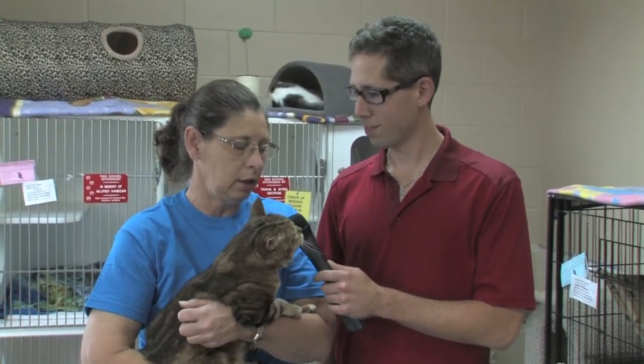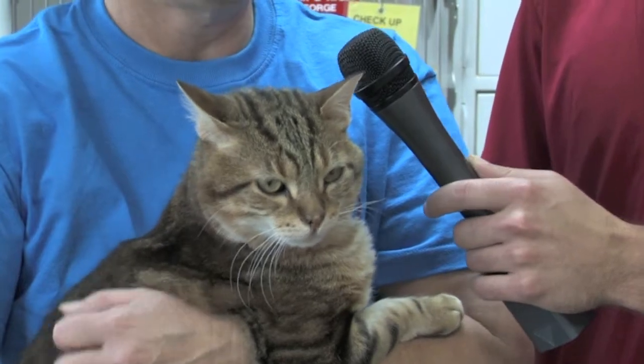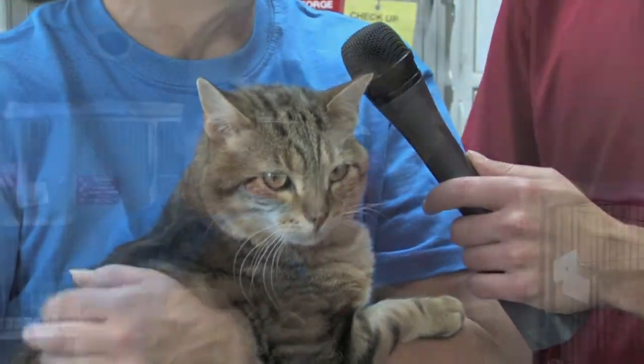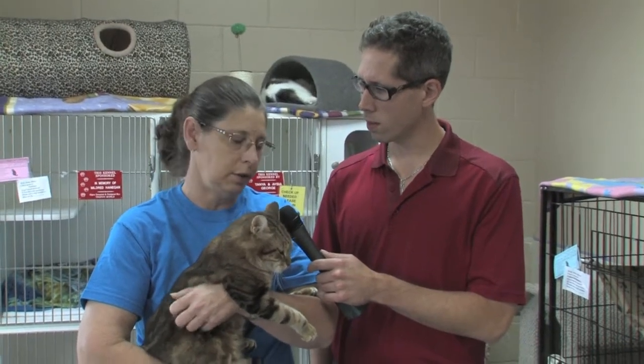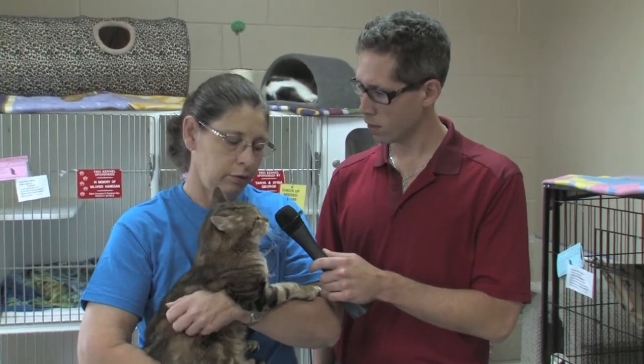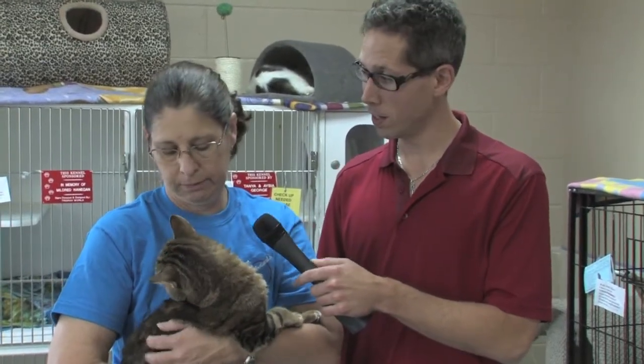This little guy here came to us about 3 months ago. He had been picked up by a hawk or owl. His face had been basically shredded. His lip was split, his eye was just about coming out. So after a little bit of rehabilitation with us and some good food, because he was very, very thin, he's now actually up for adoption.